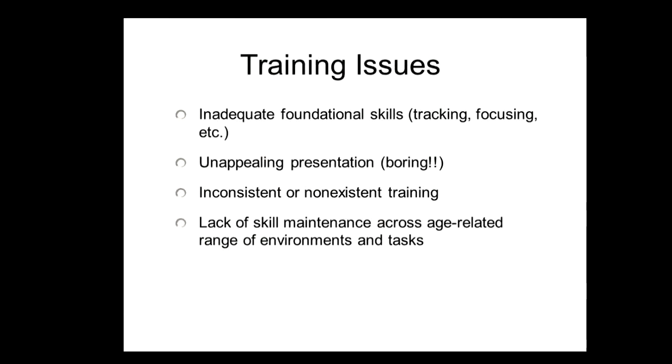The second training issue is an unappealing or boring presentation of the device. We've talked about how to incorporate the device into the student's life. This approach will be more meaningful and interesting to the student than sticking within academic environments. In order for a student to really learn how to use a device, training needs to be consistent. So we recommend 30 to 60-minute training sessions weekly until the student is competent. This includes sessions off campus with either the TVI or the orientation and mobility specialist.